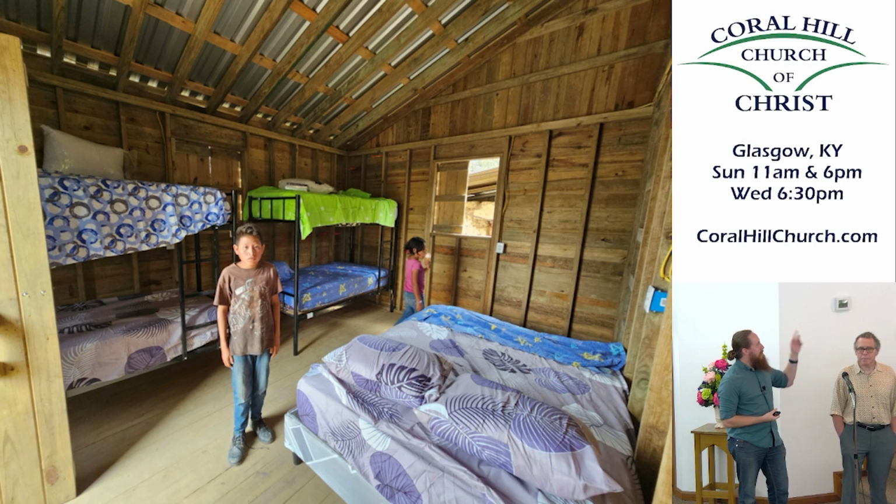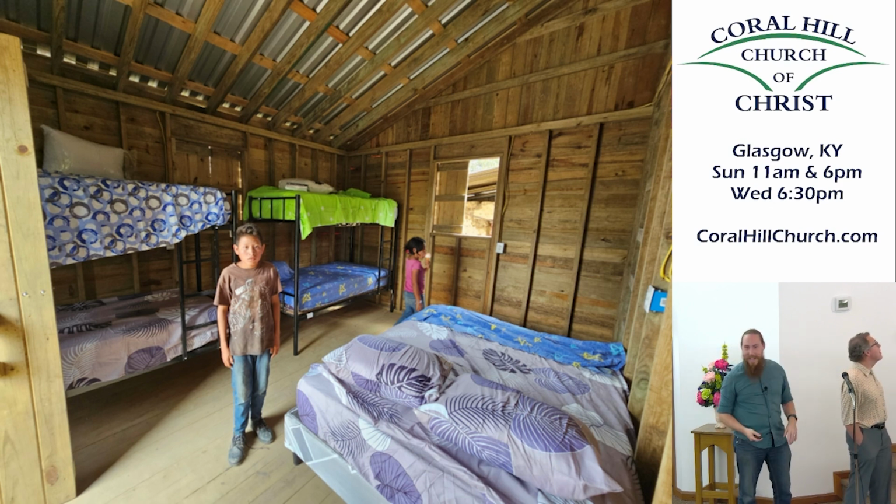And at that point, they already had their beds picked out. I'm like, which one's yours? He's like, that one right there. Had the top bunk.